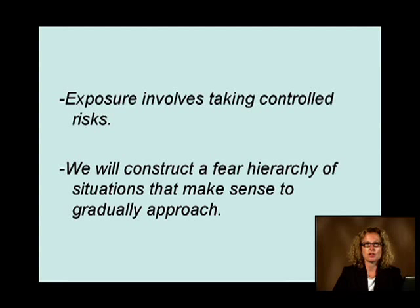To help patients learn to gradually overcome their fears, we collaboratively construct fear hierarchies of situations that can be approached systematically, beginning with the least threatening experience to gradually higher anxiety-provoking situations. Exposures may feel risky, but are aimed at teaching the patient how to tolerate the anxiety and worried thoughts as they continue the exposure.